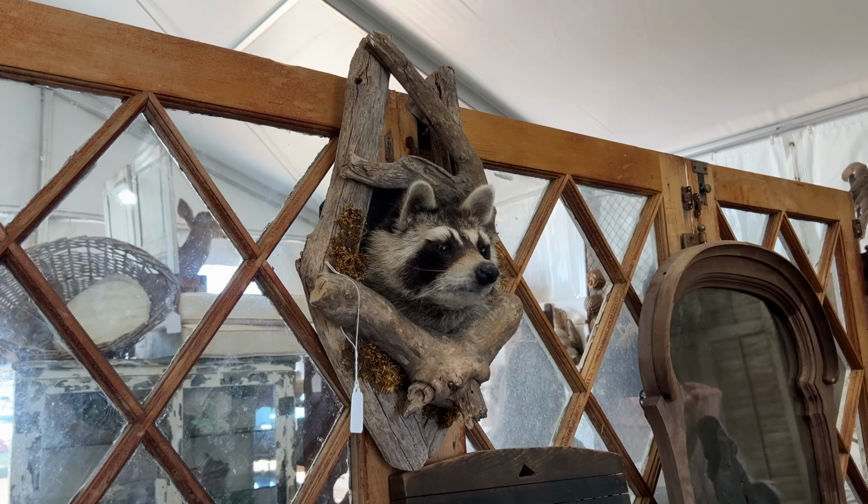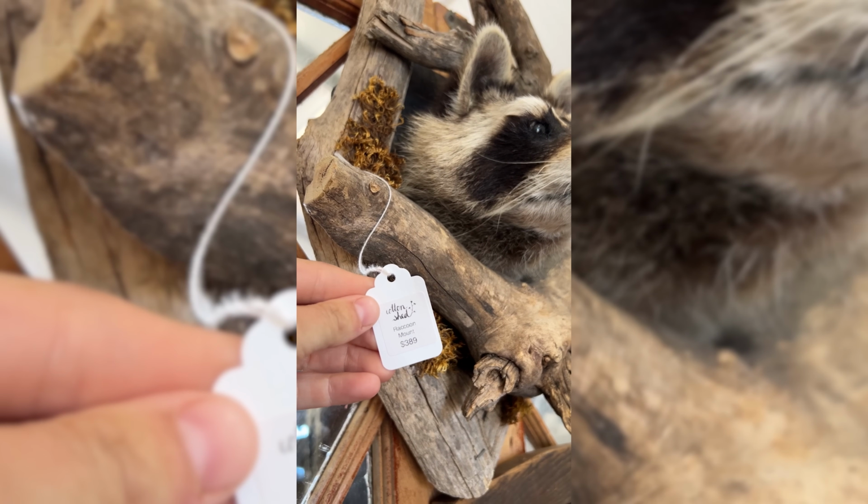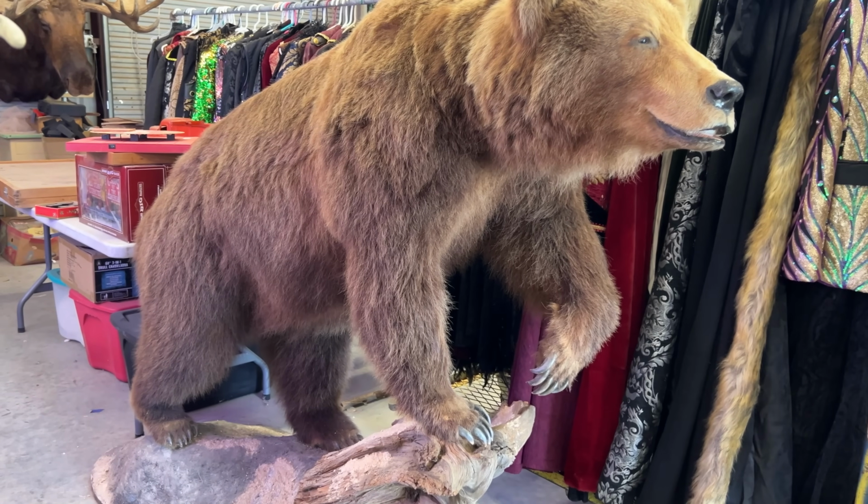We actually bought one of those items. Yes, we did. I think it was worth it. They did the work, they get the money. Absolutely. So when I tell you we saw an assortment of items, we saw an assortment of items. But one thing that shocked me was the prices on taxidermy. Stuffed raccoon, almost $400. Stuffed bear, thousands.